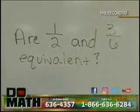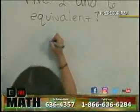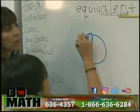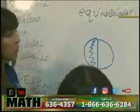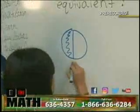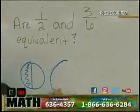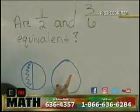Yes. Okay, why don't you draw me 2 circles? You can use any pen there. And that first circle, what are you going to break it into? 2. Okay, and what are you doing now? Coloring one of them. Okay, so this represents 1/2? Yeah. Okay, 1/2 underneath there for me. Now let's draw the second circle. And Christiana, how many pieces are you going to break that into? 6, right?